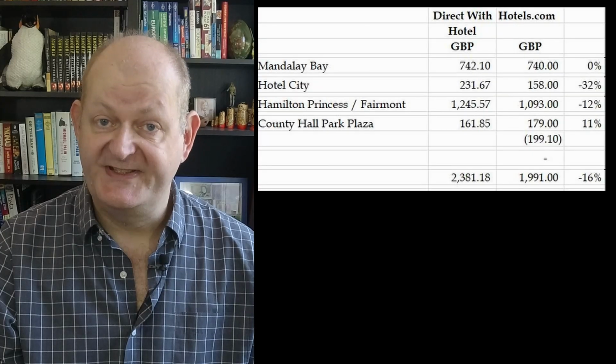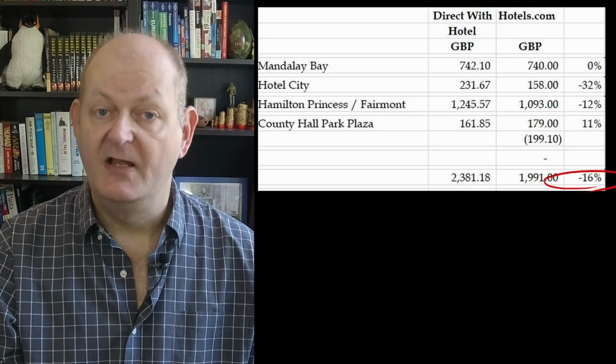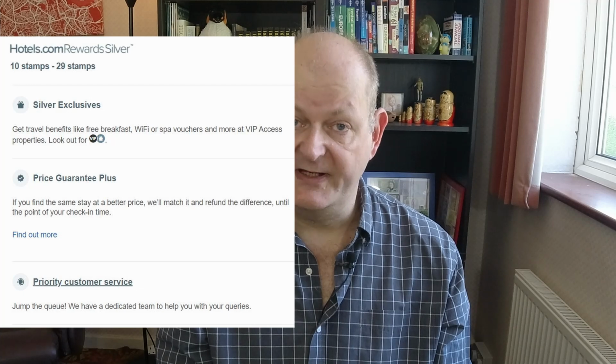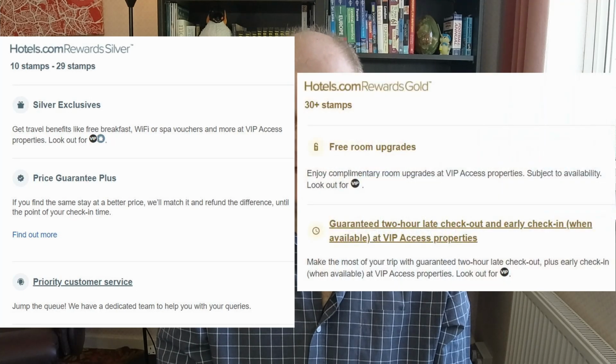The bottom line is that you should get a 10% rebate on the price that you pay for your hotels. So that makes hotels.com 16% cheaper than booking the hotels directly. But that's not all. Hotels.com has two further benefits. The first is that they have a status scheme where after spending 10 nights through hotels.com you'll be silver and you'll get these benefits, and after 30 nights you'll be gold with these benefits.